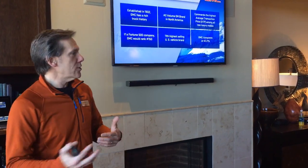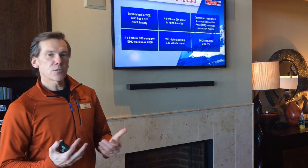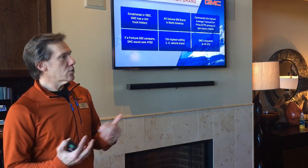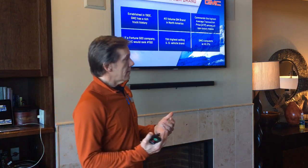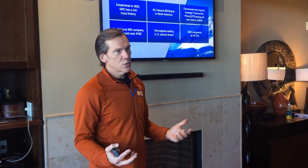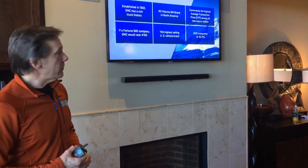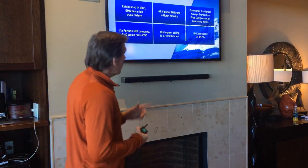A lot of brands have a full lineup of vehicles, cars, SUVs, trucks. We're strictly a truck and SUV brand, and that makes us pretty unique in the industry. There's only a couple of others that are similar, and in fact with that real truck heritage, it gives us this real strong capability foundation that we can really build on, and of course the Sierra HD is really the epitome of that capability.